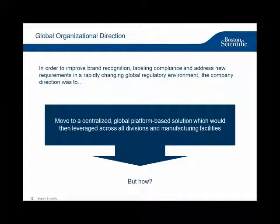So from a global organization, we really knew that in order to improve the brand recognition, our labeling compliance, and really to address new requirements in this ever-changing global regulatory environment, our direction from a corporate perspective was to move to a centralized global platform-based solution, which would then be leveraged across all divisions and manufacturing facilities.